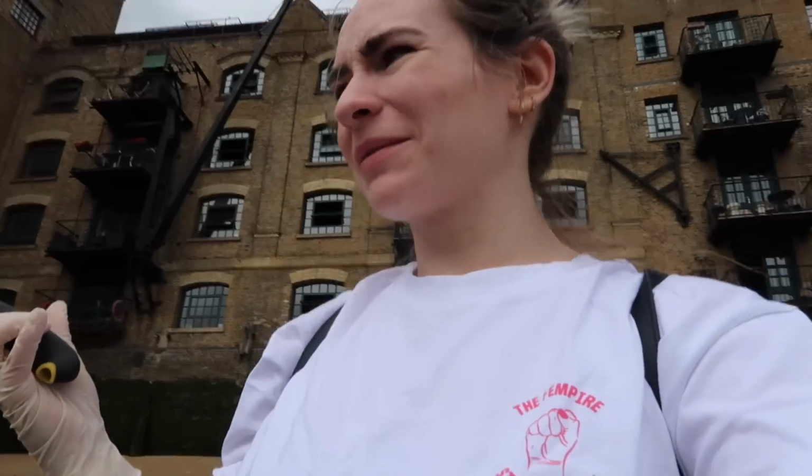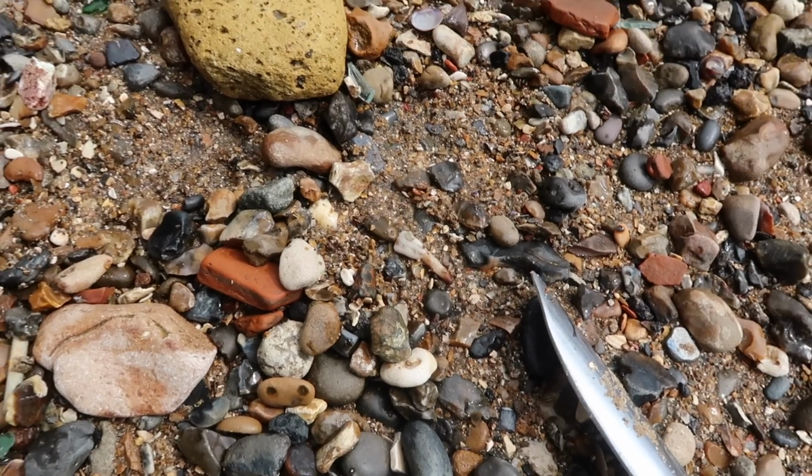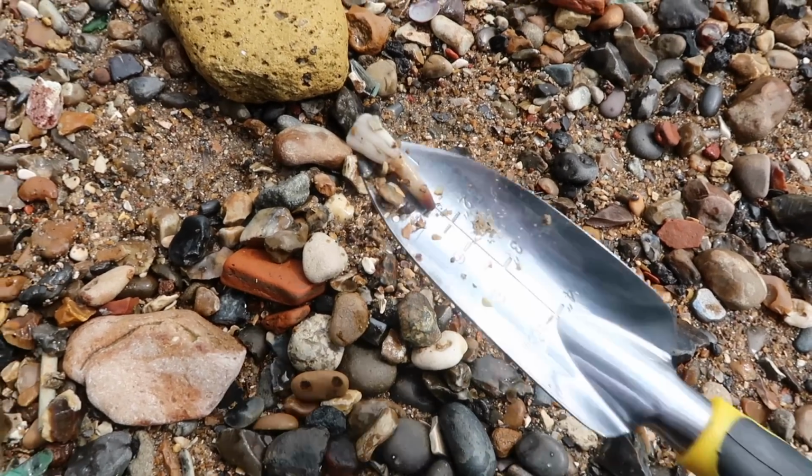Oh my god, I'm not going to show this, but there's the biggest dead rat next to me and I nearly just walked on it. Ew, that's so rank. That is why it's so important to wear gloves and make sure you wash everything and stay really clean, because you can get what's called Thames tummy, which is where you get a disease, I think it's called Weil's disease, that you can catch from rat urine in the Thames. That is so rank.